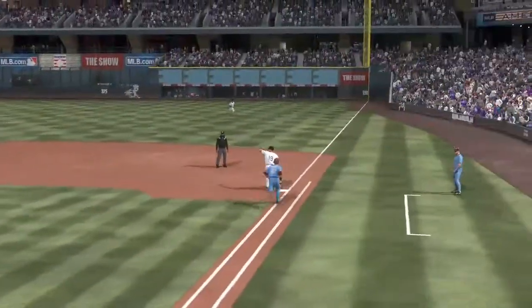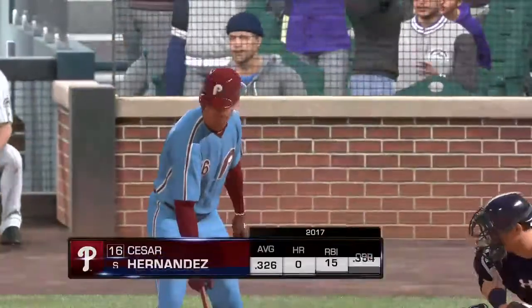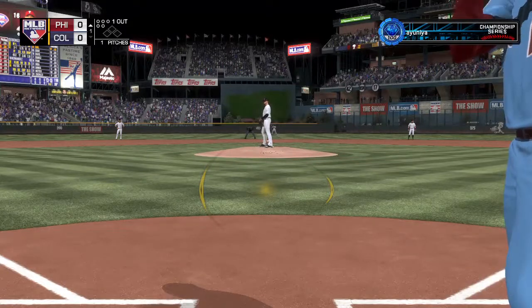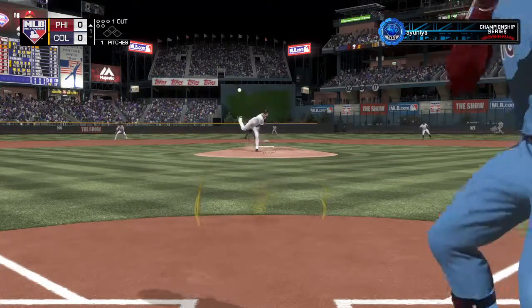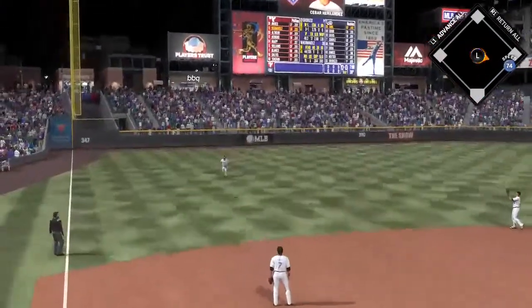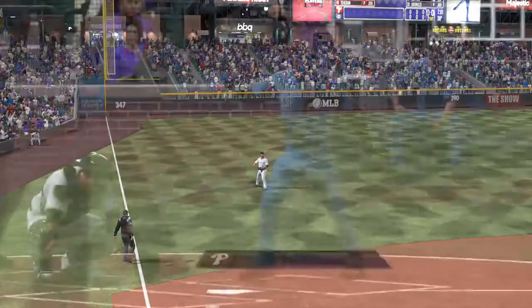Suarez scoops it up. No problem here. One away. Digging in, the switch hitter, Cesar Hernandez. First shot for him here, and he brings in a batting average of up near the .330 mark on the season. This one's flared out toward left. Camping under it is Duda, and there are two away now.